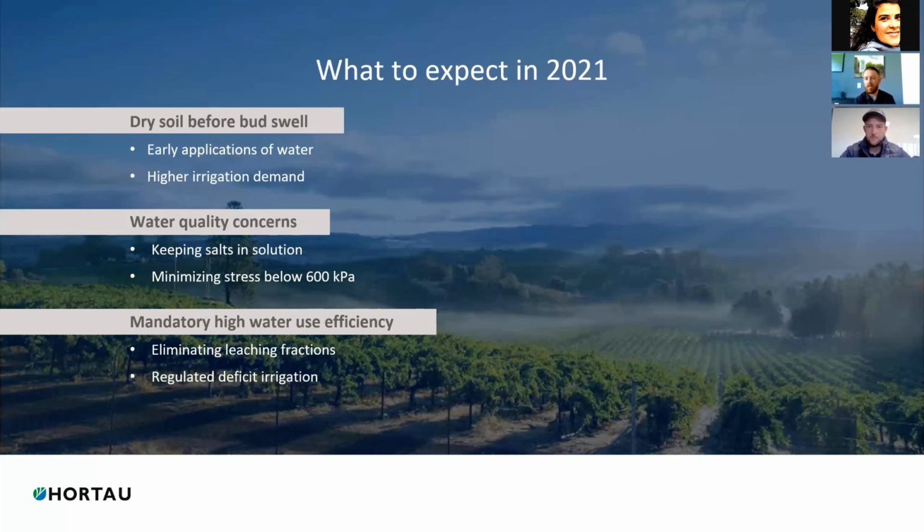Regulated deficit irrigation. I think that's going to happen in the bulk industry, and it's a traditional thing in the premium wine grape industry, but regulated deficit irrigation is going to have to be hit on point. Simply applying a little bit of extra water in the springtime or maybe early summer isn't going to be there. You're going to have to allow that plant to cycle through that water before rehydrating it.